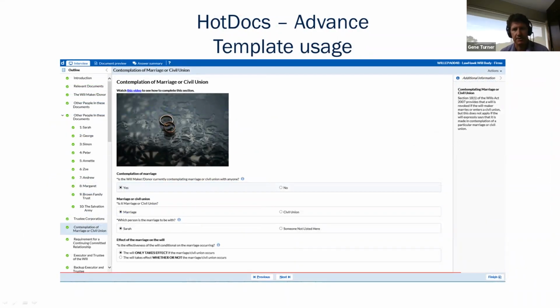What they interact with is a simple web form. Looking at that particular bit of coding that we were just looking at, this is the screen that they would see. For those of you who are used to seeing the older versions of HotDocs, you'll notice there's quite a difference in terms of how it now looks.